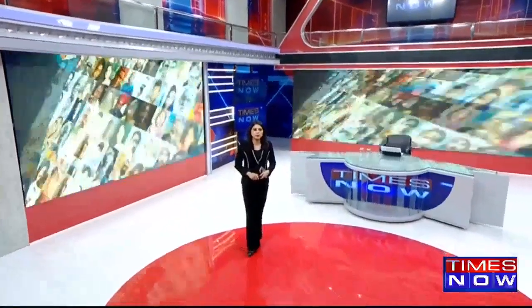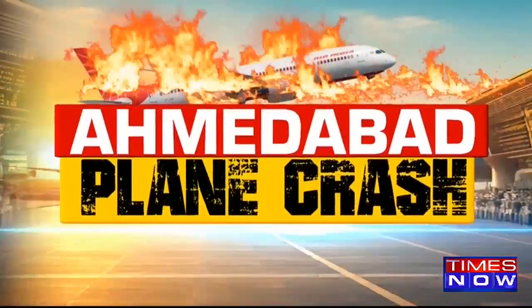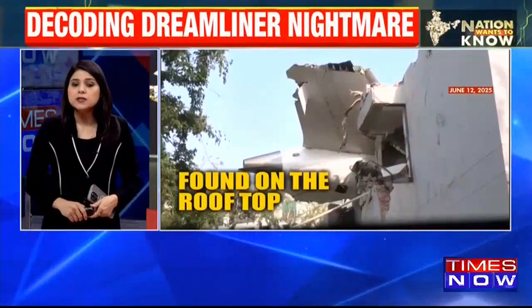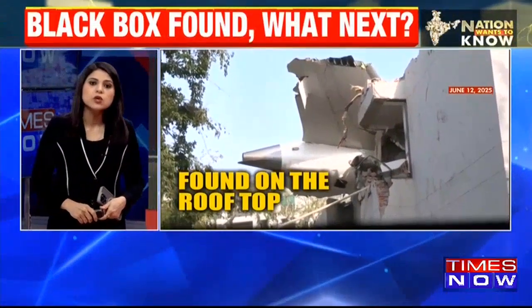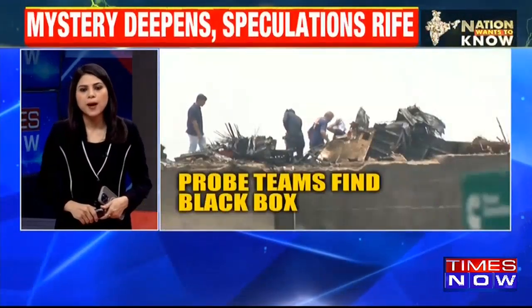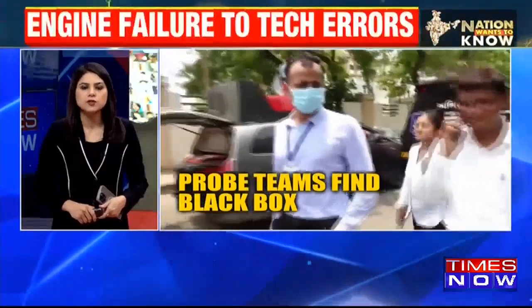Well, in a big breakthrough in the AI171 plane crash investigation, the silent witness, or the black box, has been found after hours of relentless searching among charred metal, rooftop rubble and mangled debris. The flight data recorder, which is critical to decoding what went wrong after takeoff, has been recovered from a rooftop at the BJ Medical College crash site in Ahmedabad.